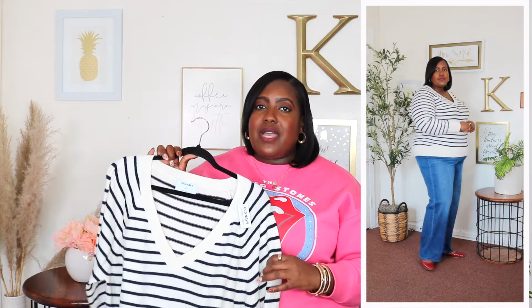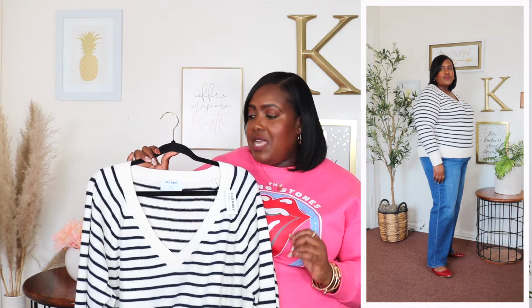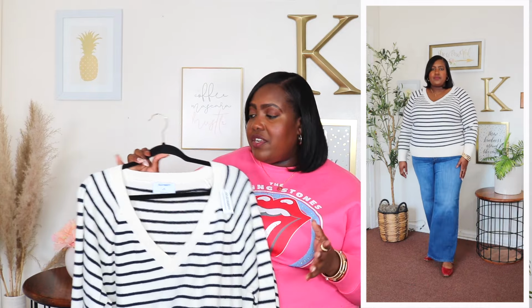The material on this is a lightweight material, so it's perfect for layering, and I love that the length on this sweater is a good, nice, long length. I did go ahead and style this with some jeans, but you could definitely wear this with your favorite skirt also. And because it's such a lightweight sweater, this is going to be perfect for layering. You could add your jacket over this, and it's going to fit perfectly.